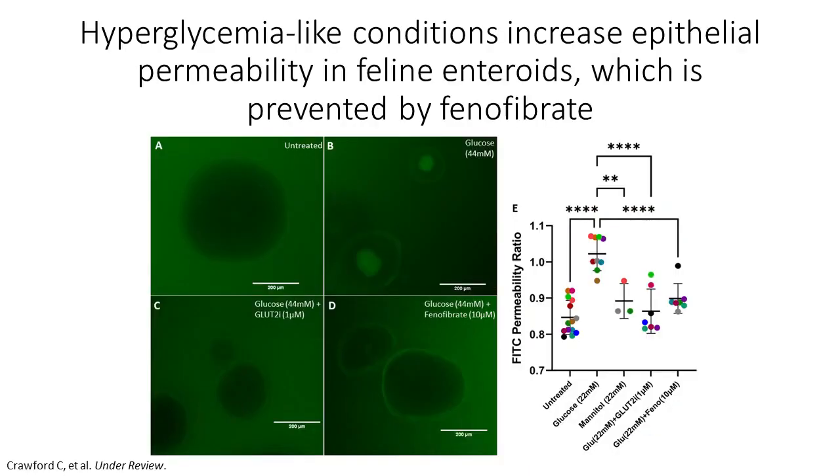So I'll start with permeability, because that was really the main question that we wanted to ask: whether hyperglycemia directly, regardless of inflammation, which is part of it, regardless of oxidative injury, has an effect on gut barrier function in cats. And the answer is yes, right?